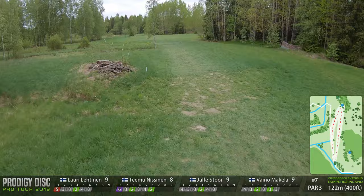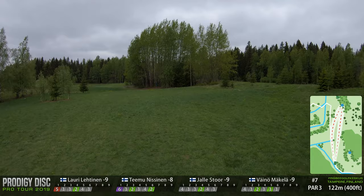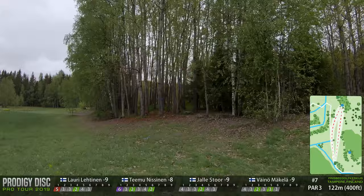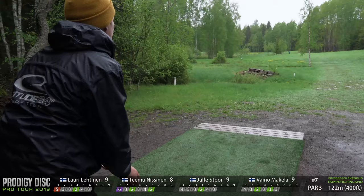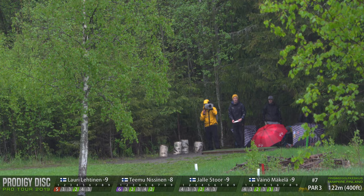Headed on to hole number seven. Par three, 122 meters, 400 feet. I would say that this is a nice pickup to have throughout the round. There's not many birdie shots that you're going to see, but this is one of them that these players can attack. Just dive it into the trees and hopefully it doesn't kick around too far. Yeah, this one is so guarded.